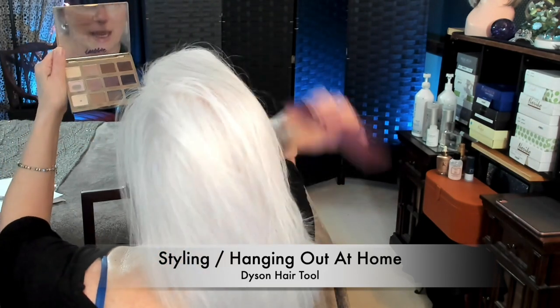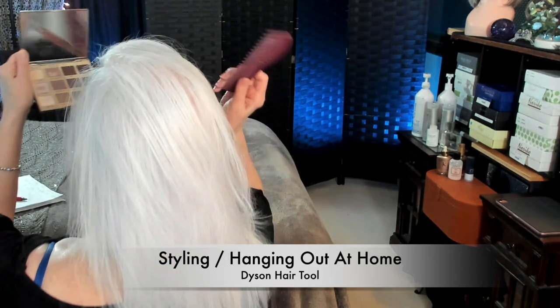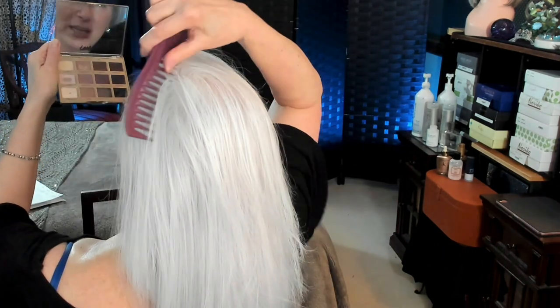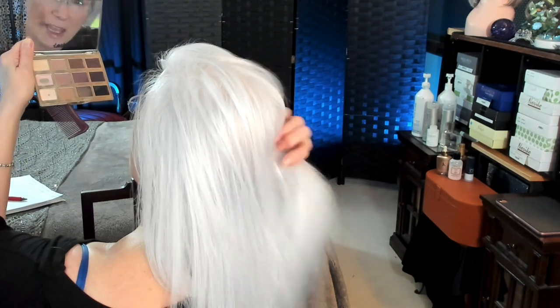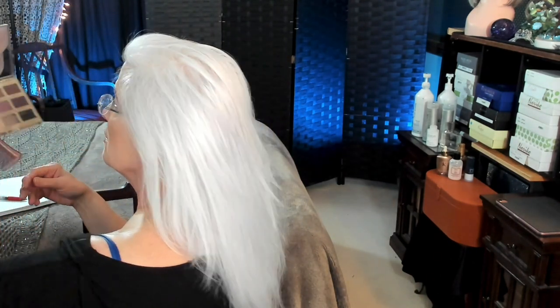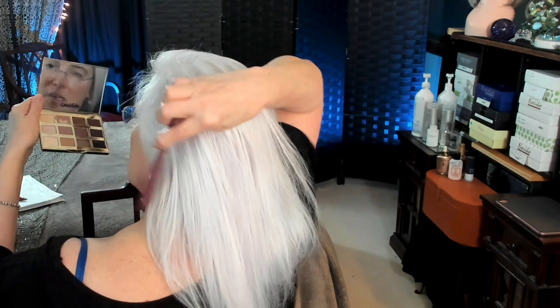So I just comb my hair like that. It's so hard to do it in the mirror. So hard to do it with the monitor. So just comb it like that. As best I can, come down like that. Just give it a little shake. And you can really see how silky it is. I mean, watch when I bring the comb through. Look at that shine.